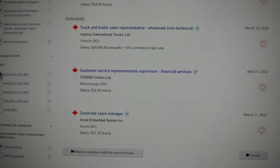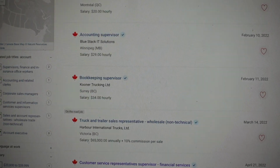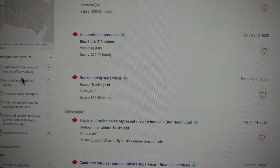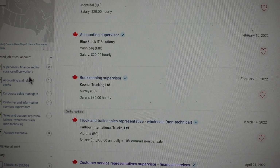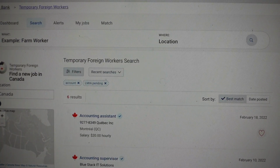Yeah, you can also check the kind of salary you want, all of that. And let's say, for example, you put mechanic, it shows you different things. Like I put accountant, it showed me accountants, executive accounting and related clerks, supervisors in finance and in insurance, customer and information services supervisors, all of that. So you can always check this out, or check out what you don't want and stuff like that. So this is a way through which you can come to Canada.